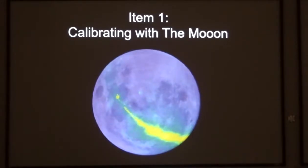So that was elaborate. There, I told you I wasn't good at saying it. So what this is actually, is the Milky Way reflecting off of the moon in radio waves. And now this isn't what they were trying to do. It actually was just a good candidate.